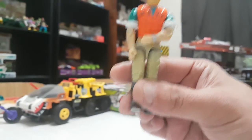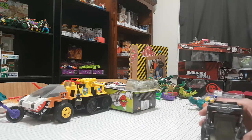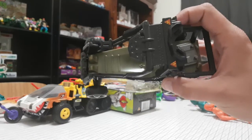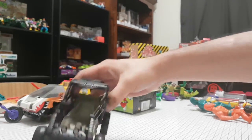We have one G.I Joe figure that I found for 20 cents at the car boot sale. I forget his name, but I had him as a kid, so I was really happy to find a Joe. And I also found most of a vehicle. It's supposed to have a turret here, which it's missing, but that's okay. As you can see, that was $1.